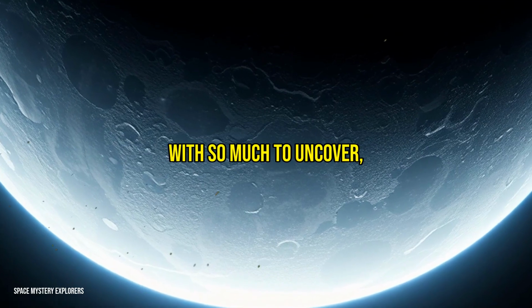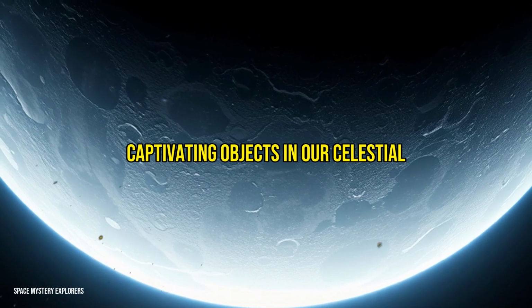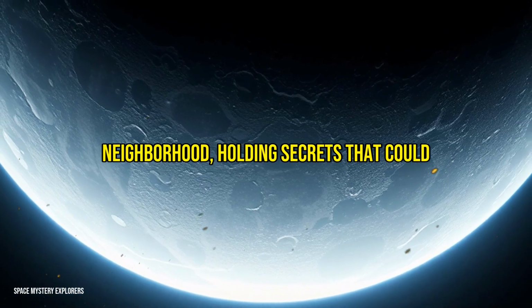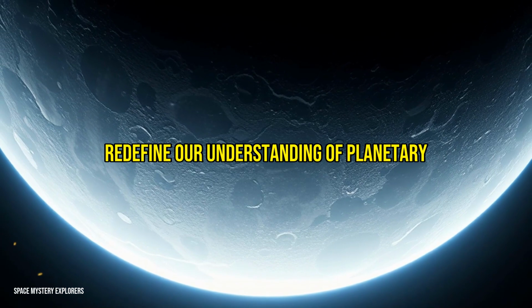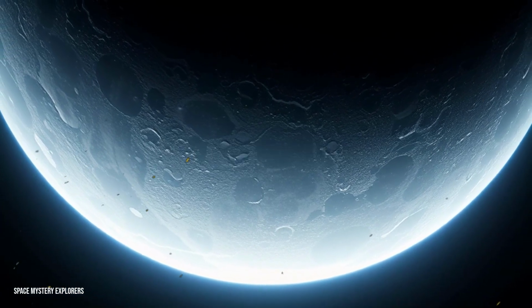With so much to uncover, Europa continues to stand out as one of the most captivating objects in our celestial neighborhood, holding secrets that could redefine our understanding of planetary science and the potential for life beyond Earth.